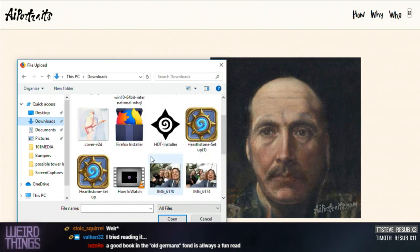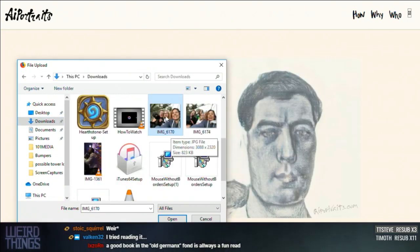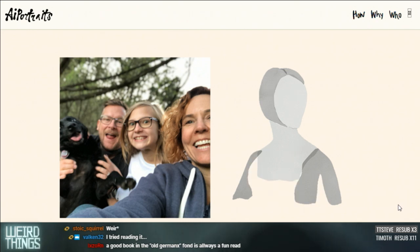Yeah, in like a classical sort of portrait style. So I don't know how well it works with multiple people, but I've found this image of the family here. Oh, there you go. I'm going to upload and see what it does. With Kepler doing a derp face. Oh, yeah. And so this is AIportraits.com.